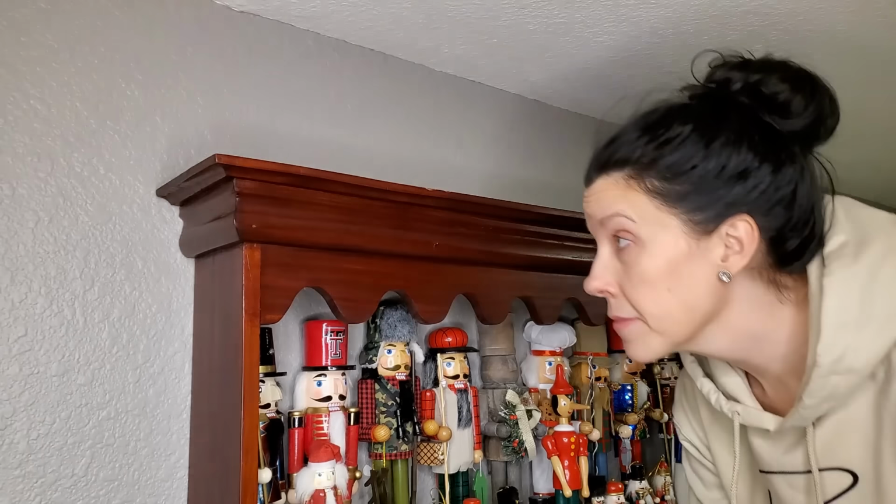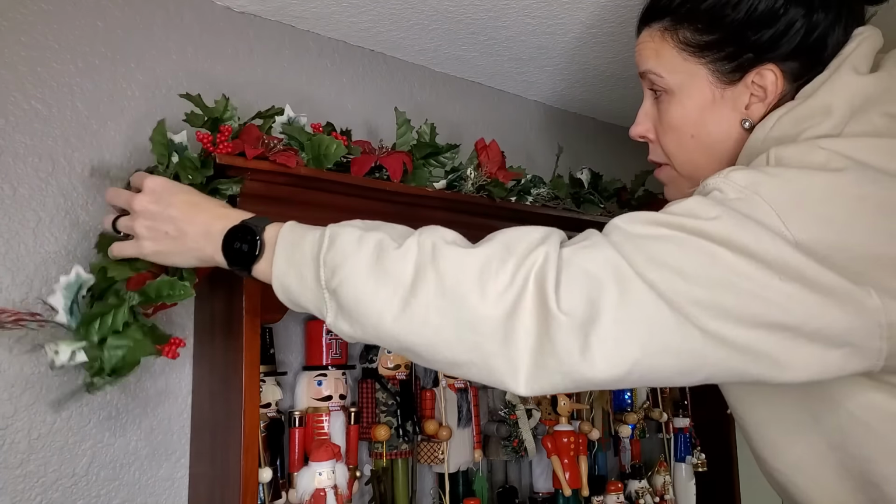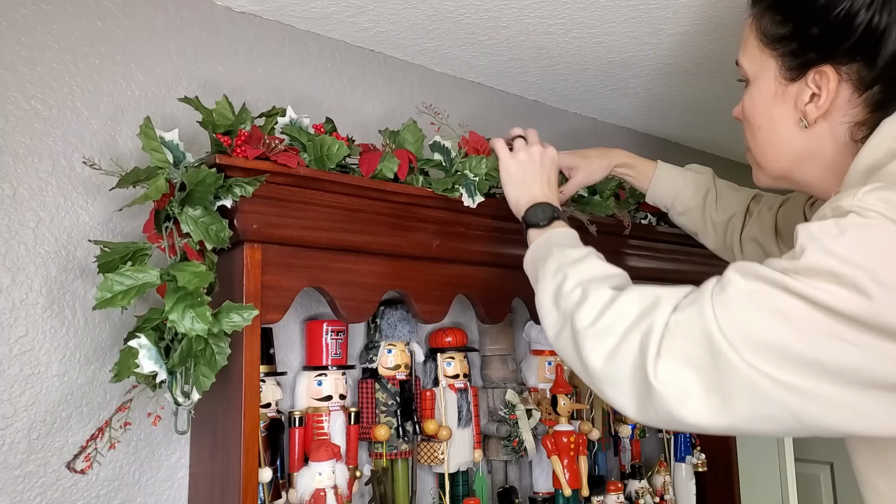Topping off the display with some garland, and then I'm going to take a few nutcrackers and spread them around the room to decorate the rest of the space.